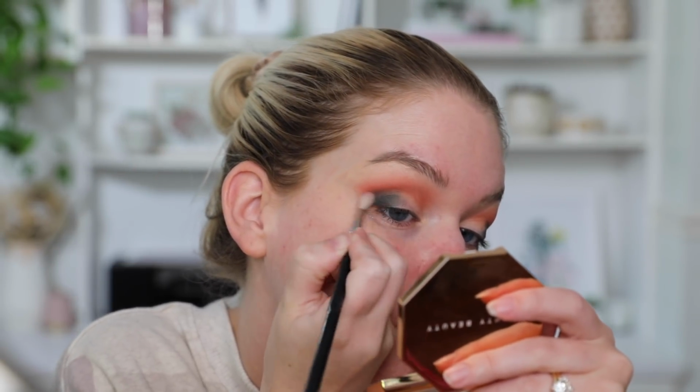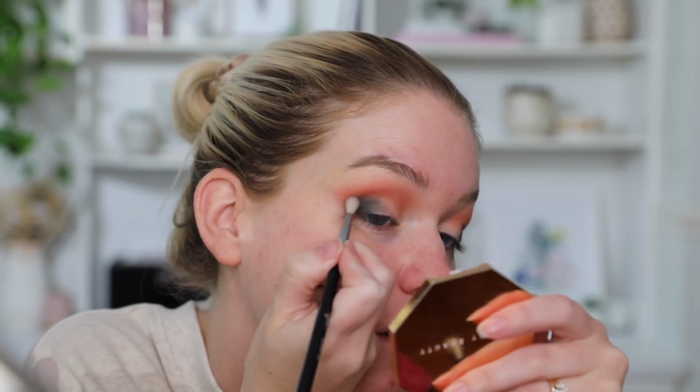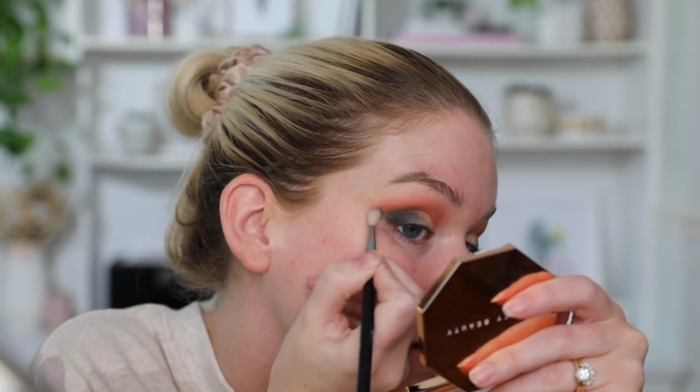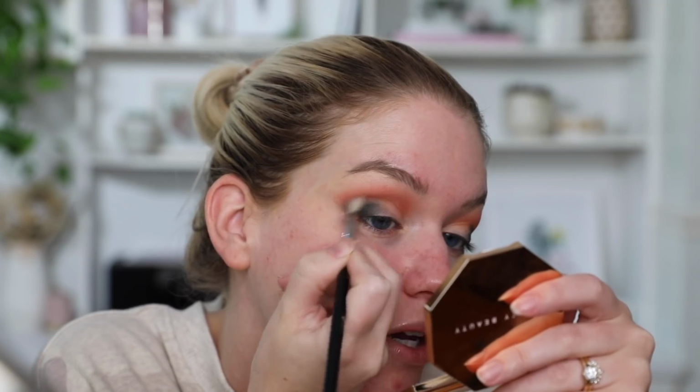Then I'm going to take this little brush. Okay, I'm gonna grab a Sigma E36 brush and I'm going to, am I even gonna pick up product? I don't know, let's try it without first. Now I'm gonna pick up a little product. Okay, I'm picking up a tiny little bit of that color Moody right on the end of that, and with very light pressure, I'm just blending that into my crease.